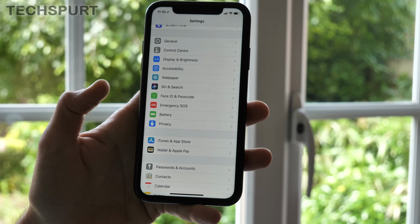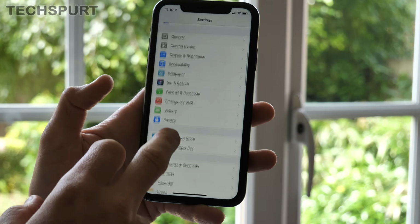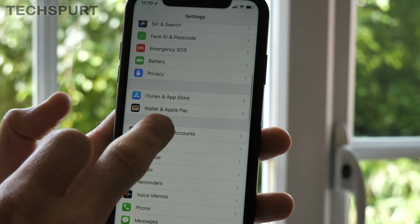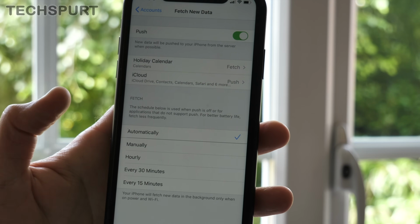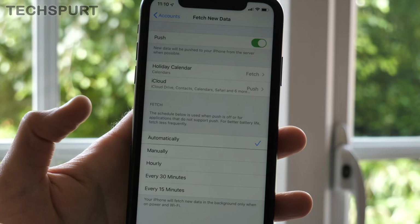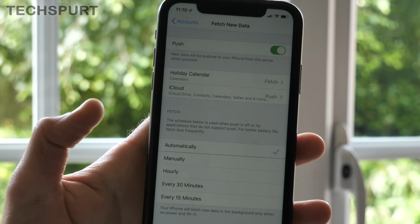Now, even when low power mode isn't active, you can set how often your apps will fetch new messages. All you need to do is go into the settings section, go to passwords and accounts, and then fetch new data. As you can see, fetch is set to automatic, but you can change it to every 15 minutes, every 30 minutes, even hourly if you want to save some battery life.